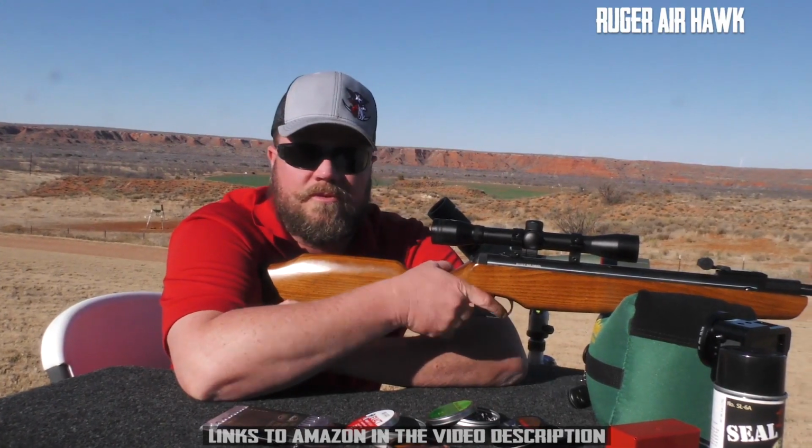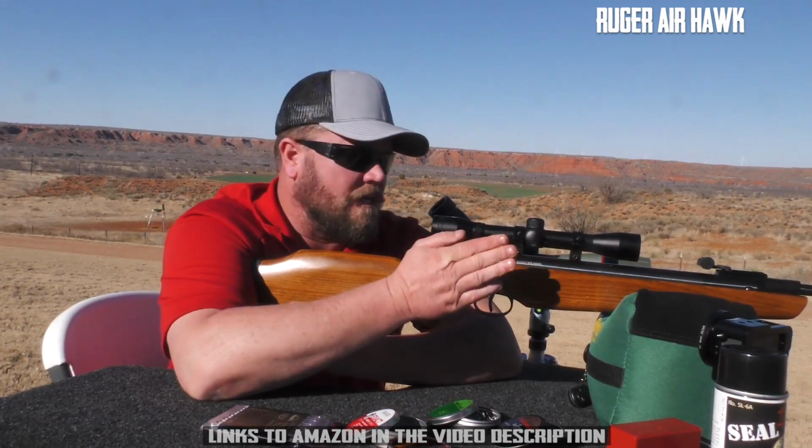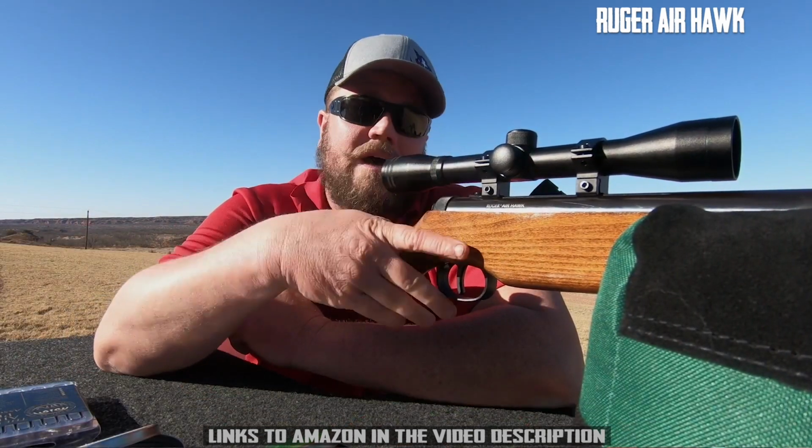Trigger pull is nice and smooth. The fit and finish on it's beautiful. You know, there's a lot of guns that come out nowadays that they don't have a wooden stock. And for a .177 caliber, I think this one carries all the features that I look forward to.